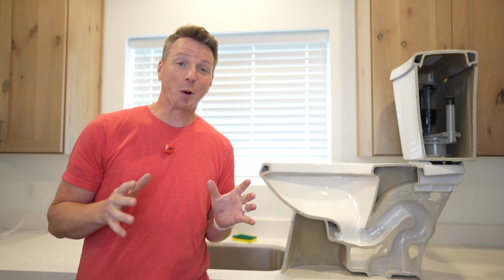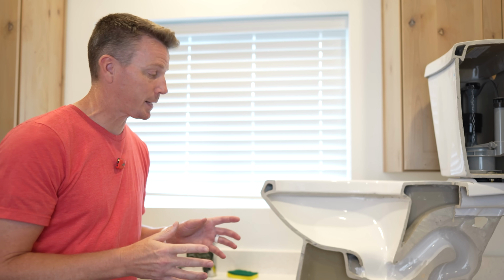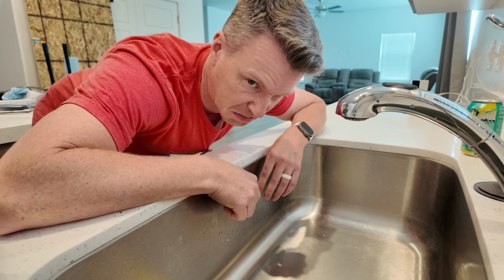All right, let's clear up one of the biggest myths out there. Toilets are disgusting, right? They're filthy. Well, compared to your kitchen, not really. Here's the reality. The inside of your toilet bowl is often 100 to 1,000 times cleaner than your kitchen sink.